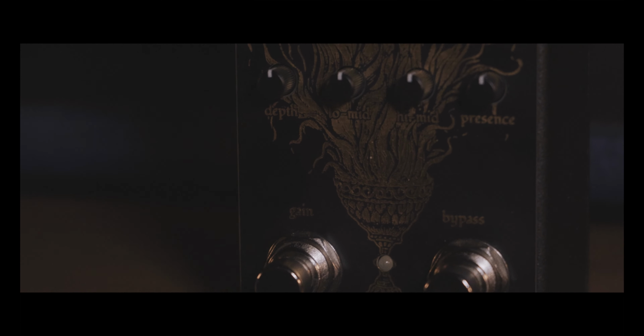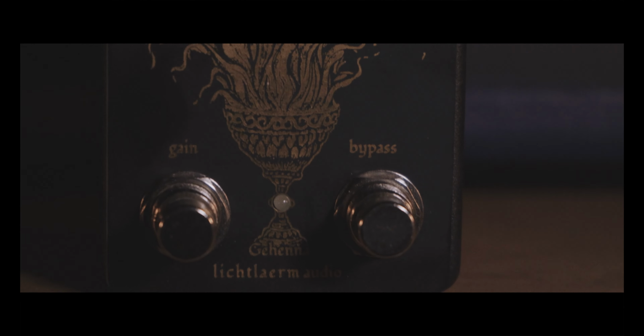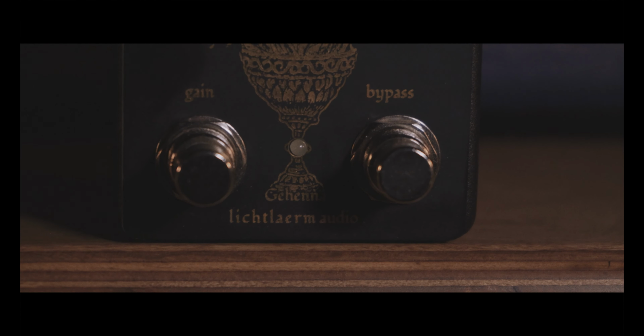Coming closer to the top, we're at my number 2 pedal, which is the Lichtlärm Audio Gehenna Distortion. I've known Daniel for quite some time now, and with this revision of his famous distortion, he really knocked it out of the park. It's got 2 channels, an active EQ and a passive EQ. You can really tailor your sound like you want to.